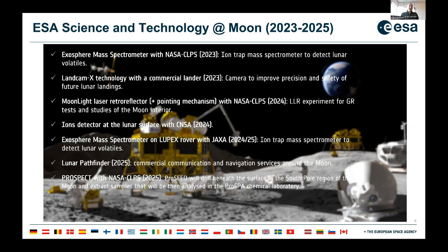Then again, an exosphere mass spectrometer, which as you have heard in the previous meeting, will go on the LUPEX rover with JAXA in 2024-2025. Then we are working on the Lunar Pathfinder package, which is a commercial communication and navigation service around the Moon. Here we will test different technologies. Last but not least, the PROSPECT hardware, which will go on NASA CLPS in 2025.